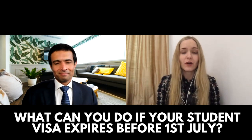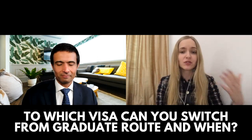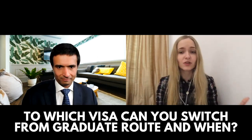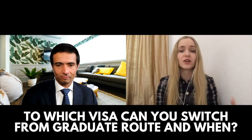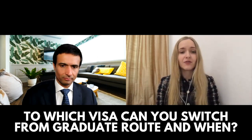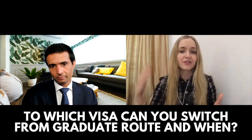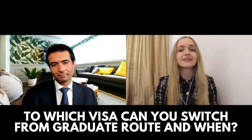What can you do once you get this visa? Assume you don't want to return back home and you want to switch to another route. Obviously, after 2 years, you can't continue on the same graduate route. You have to find a new route. So what are your options if you want to switch within the UK, and when can you switch? Because some people assume it's only after 2 years. Could you clarify that, please?